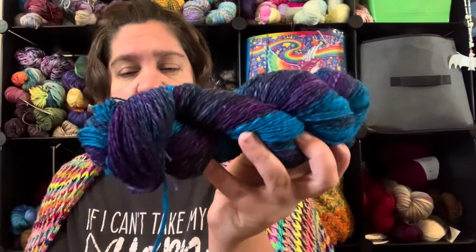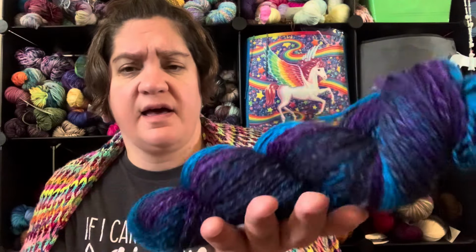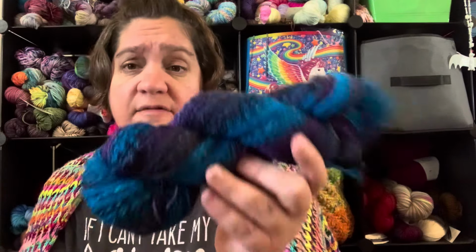So this was a braid. I did like a 4-week countdown type thing of braids from Spun Ware Over the Rainbow. She is linked below. I love her colors. Her colors are so good. So this is what I spun. I've not washed it yet. This is a 3-ply fractal.